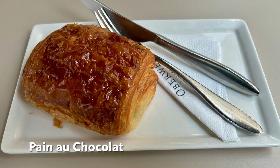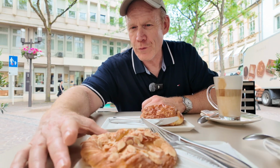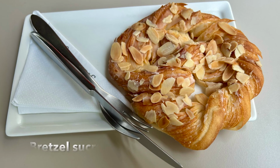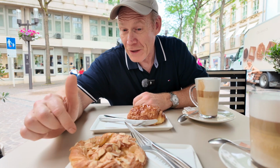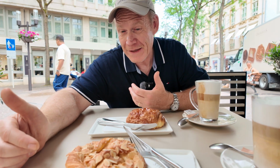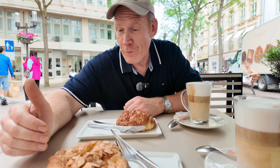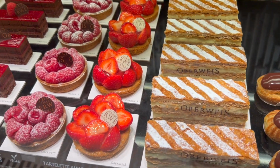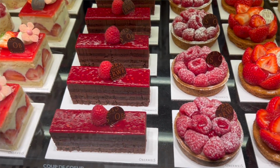And Betty has a bretzel Zucker, sucre, which is like a sweet pretzel. It's shaped like a pretzel, like we know of as pretzels, but it looks more flaky. It looks kind of like a croissant. Looks like it has some almonds on top. So it's supposed to be sweet. One of the recommended treats to get here in Luxembourg City. So we're going to try them out and get ready to start our day here in Luxembourg. Beautiful, absolutely fantastic morning.